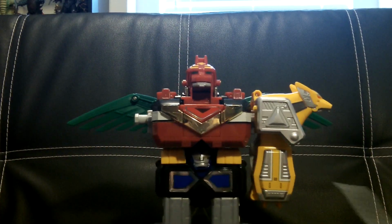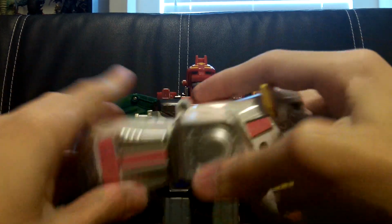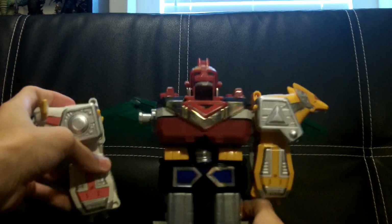And then same thing with Wildcat, basically the same simple transformation. Move the tail up into there, hind legs into that little compartment, fold down, and then attach to the little peg hole.